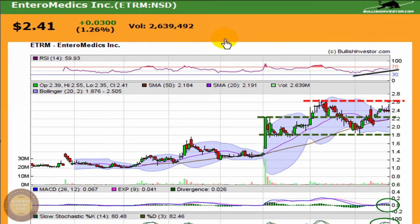Volume is certainly not an issue in this play. 2.7 million shares traded on Thursday. Looks like that's a little bit of an uptick in volume, but probably right around the 3-month average for the chart. Point being, liquidity is not a concern. There's plenty of trading activity.